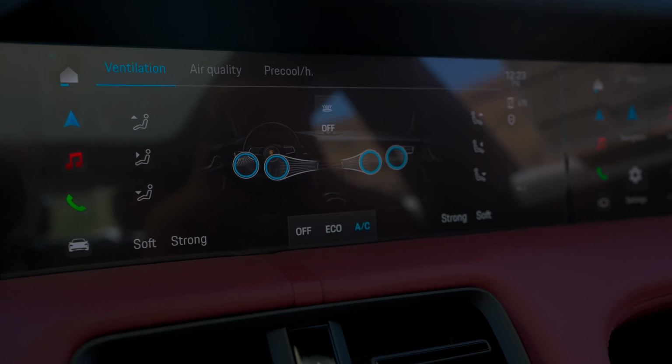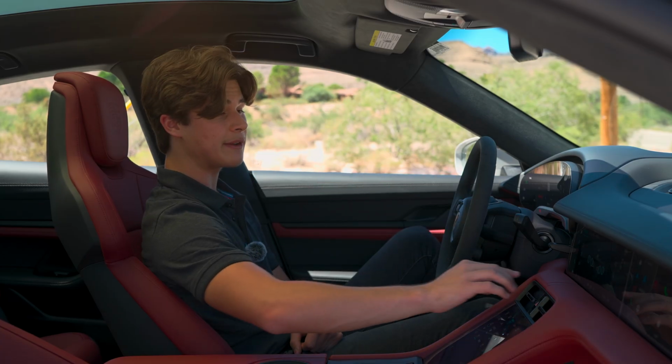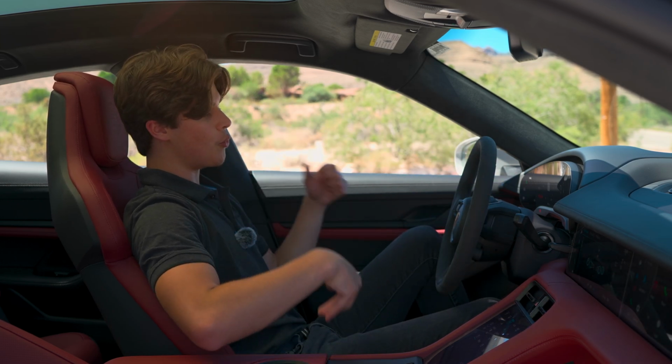Another cool thing is with these climate vents, they're not manually adjustable. In fact, you do it through the infotainment system by dragging around these little dots in here that point the air to where you want it to go.